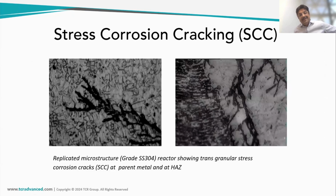We have identified n number of samples and prevented a lot of failures and damages to many chemical and petrochemical industries, even in fertilizer industries, where early onset of such damages was identified and the disasters have been prevented.